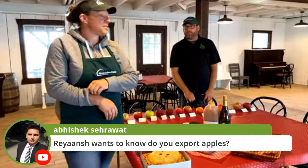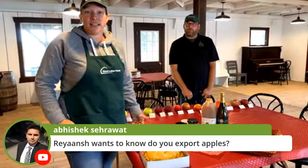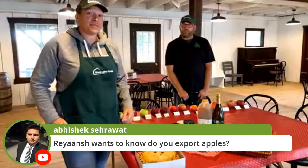From there, some of them will get packed and go to the grocery store right away. And some of them will get put into storage, which is basically like a big refrigerator. And they can stay in there for a long time. Some of them use controlled atmosphere. So basically it makes them stay even longer. And then we can enjoy Ontario apples all year.